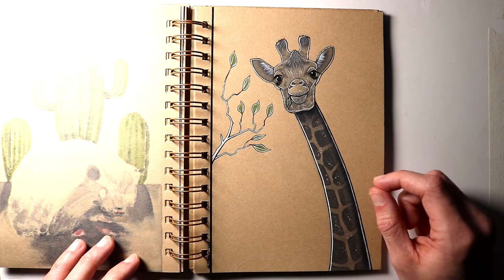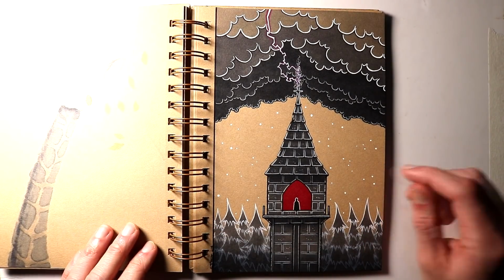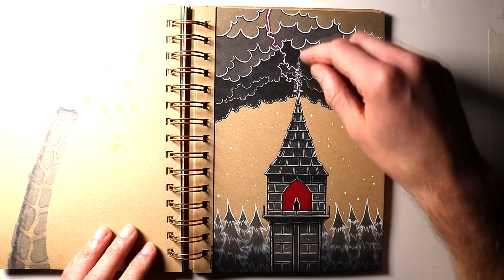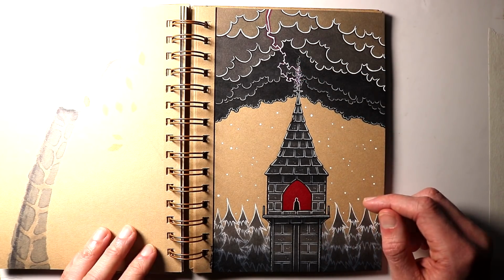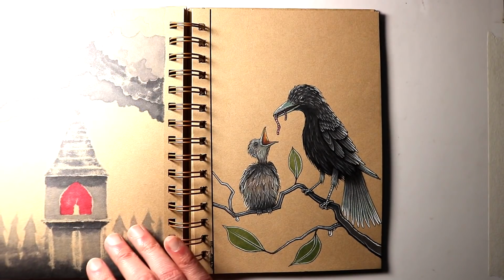Then on to day 27, the word prompt was thunder. So I decided to go for more of a Halloween spooky theme this time, with some stylized storm clouds at the top, some lightning coming down and striking the top of the tower, and you have this ominous silhouette in the window.